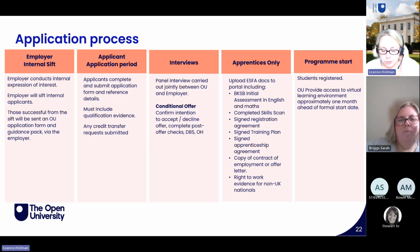Once you've submitted your application, everybody who meets the minimum requirements will be offered an interview. We need to set up the dates for the interviews, but we will let you know, and you'll be invited to an interview. It's a panel interview where you have 6 questions. I'd advise you to look at the Open University website to find out about the Nursing Associate Programme, what a Nursing Associate is, and also think about professional values in practice in preparation for your interview.